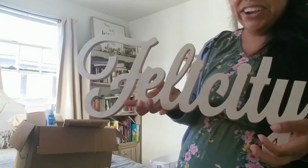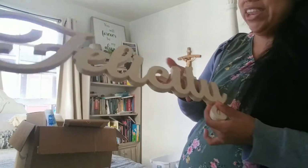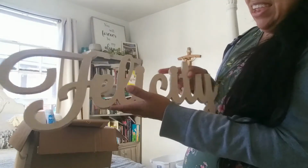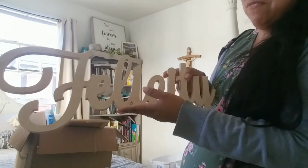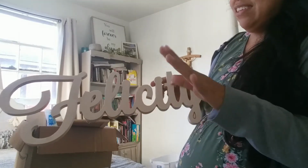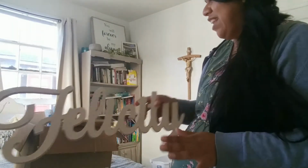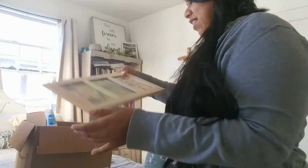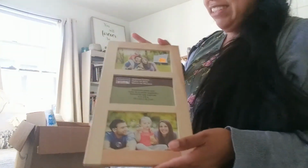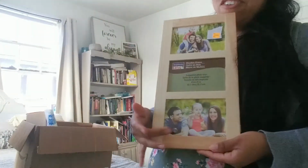So here are some items that I have purchased. I got her name Felicity engraved in this beautiful wooden sign. I love it. I always wanted to get one for Lucecita. Once this room becomes Lucecita's and Felicity's, I will also get a Lucecita one. So I'm really excited. I found this cute little frame on clearance at Michael's, and it was only $3, and I want to put her little ultrasound pictures.